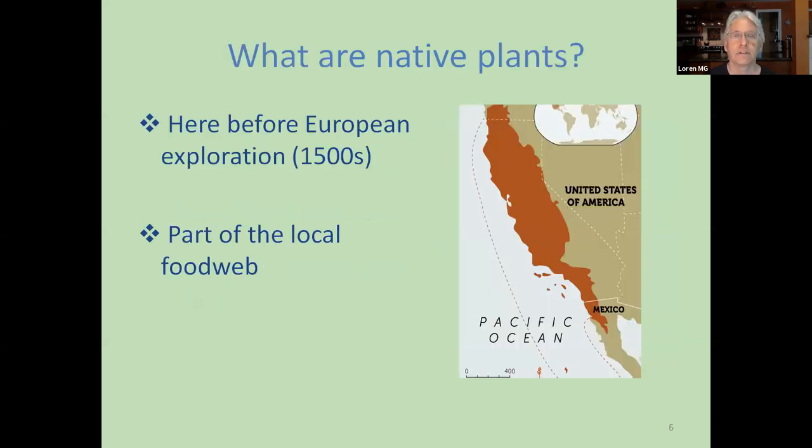There are two definitions for native plants. The first is a historical definition, and that is plants that were here before the beginning of European exploration in the 1500s. If you look at the diagram on the right, the brown shaded area is what's called the California floristic province. That's a botanical definition, but you can see that it extends up into Southern Oregon and down into Northern Mexico.